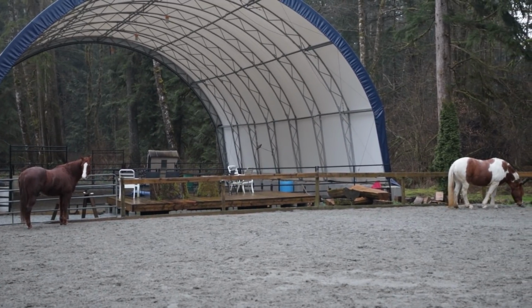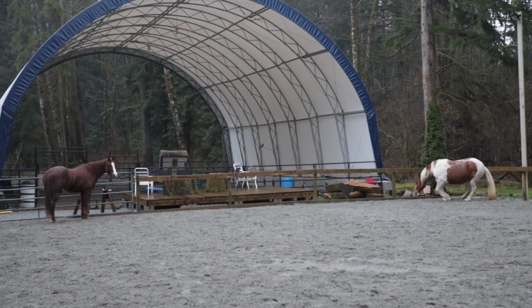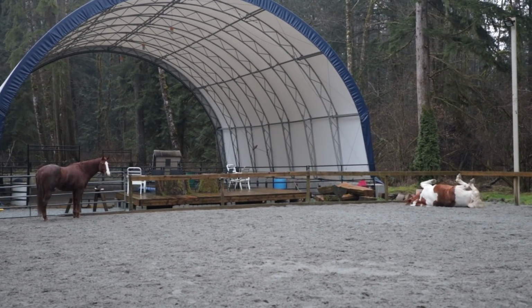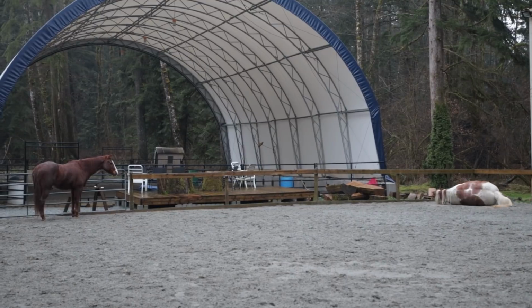I think Lena's going to have a roll in the corner. Yep. Right there. Down she goes. And over. Sometimes horses will make a move at this point. Like, ooh, she's down. Go have a sniff or whatever.